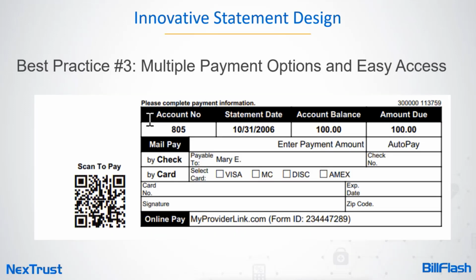Multiple payment options and easy access. There should be clear instructions so patients will feel at ease when utilizing their chosen payment option. If using an online payment portal, consider including a QR code on the statement to quickly direct patients to the portal. This is a feature BillFlash offers for free on all our mailed statements. Providing flexible options improves the likelihood of fast payment. The QR code, by the way, has taken off like hotcakes. People are using it left and right.